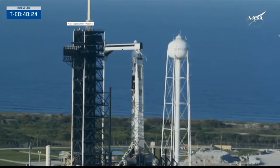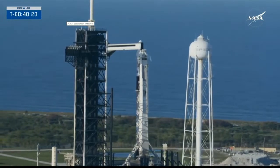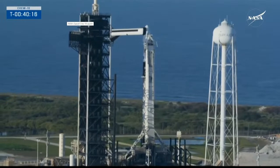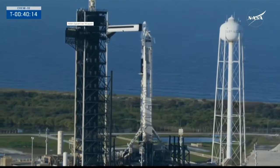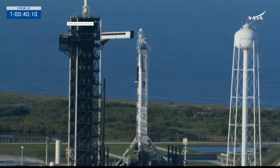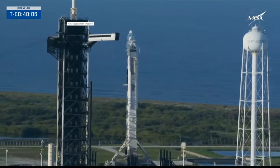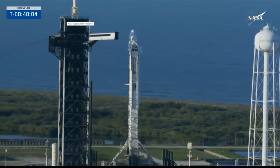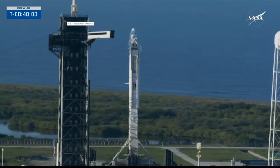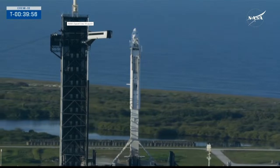Running these milestones early at this point, which is a good thing. We heard Commander... Launch escape system is verified armed. There we have the verification that the launch escape system is armed, a high energy system that could be very much needed in case something were to happen to the rocket.